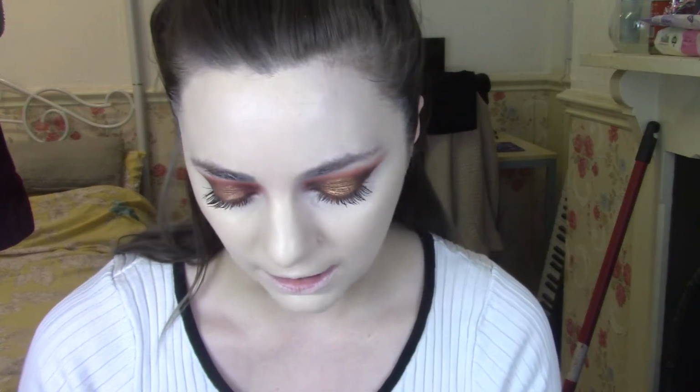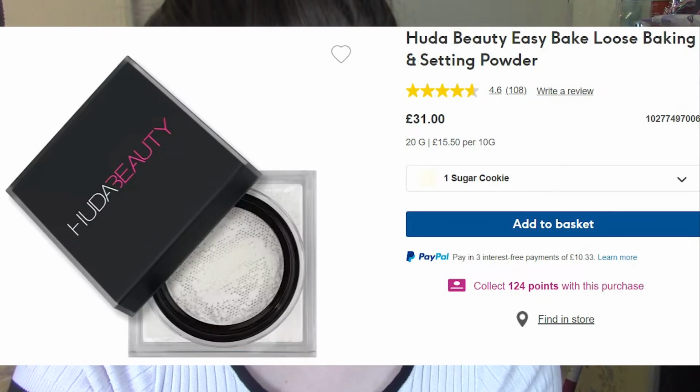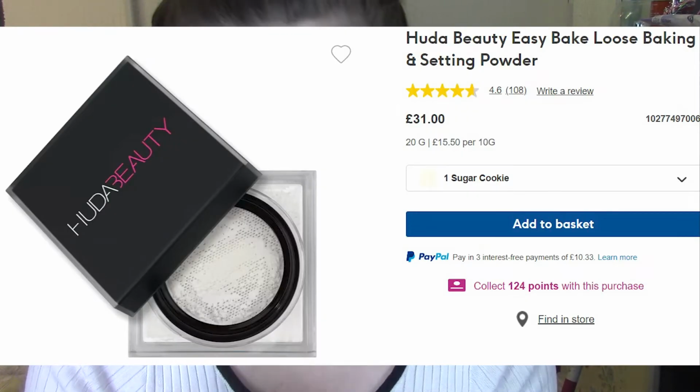Okay, so we're going to do powder now. I'll do loose powder and pressed powder. The high-end one we're going to use is the Huda Beauty Easy Bake Loose Setting Powder. This is the Sugar Cookie shade, which is a white translucent one.